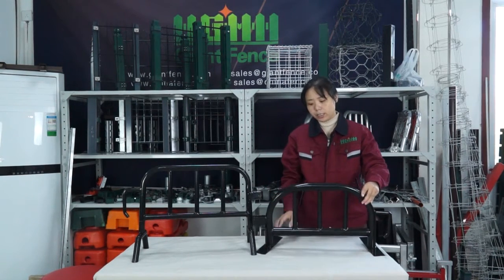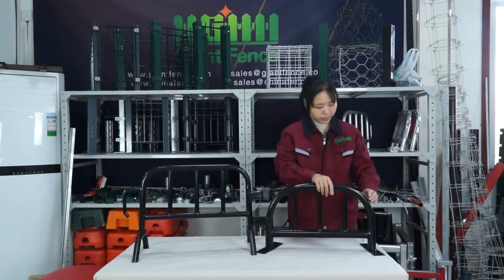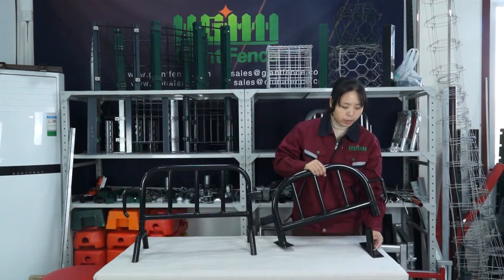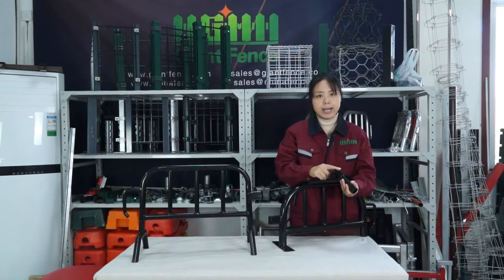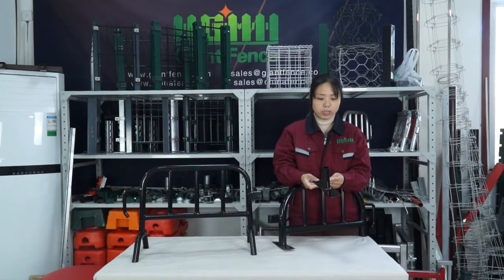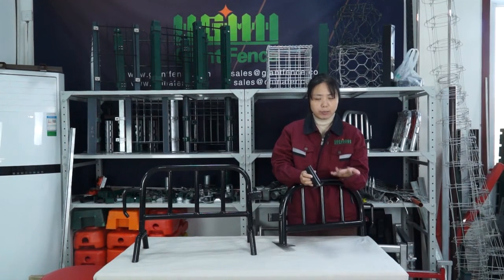But the difference is the feet. This foot is a flat foot. Under it is a flat plate. It is only a small sample, so this flat foot looks a little small.